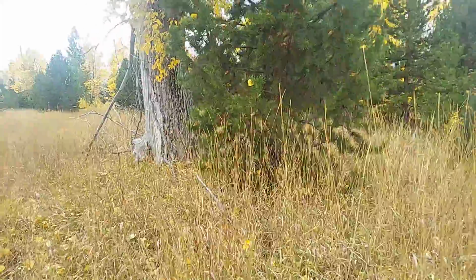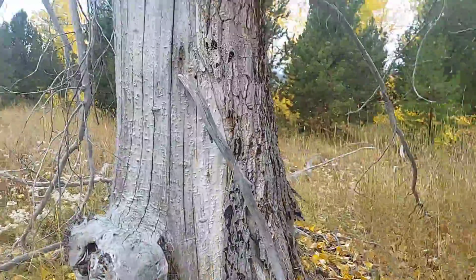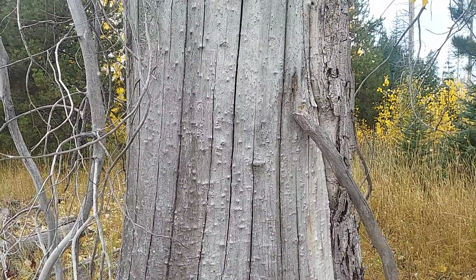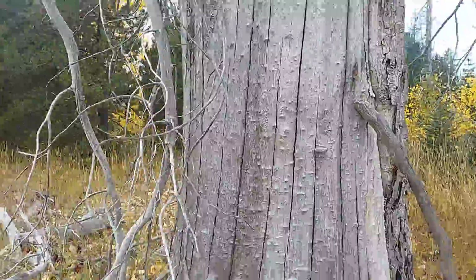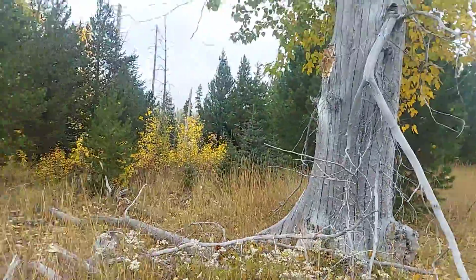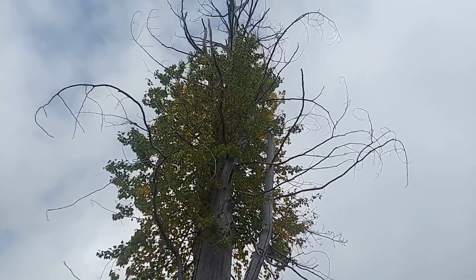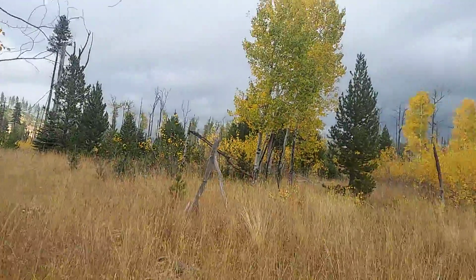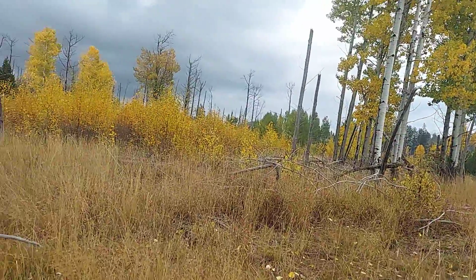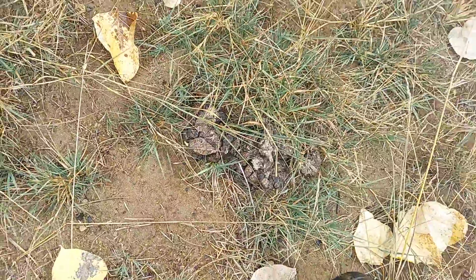It's pretty amazing, some of these trees. This trunk here, this is a dead tree, but that trunk's about 4 feet wide. Pretty good size. And there's some trees that are bigger than that in the real thick of it. It's still got some life in it, but it's mostly dead. So a lot of elk come through here. It's elk poop.